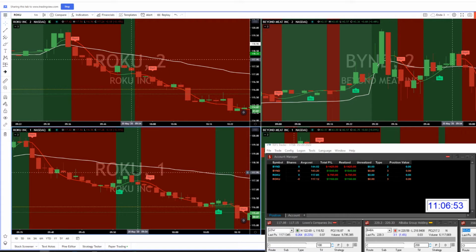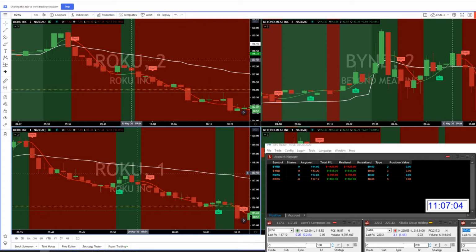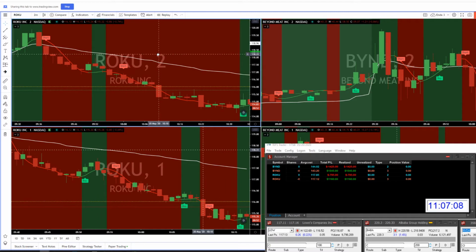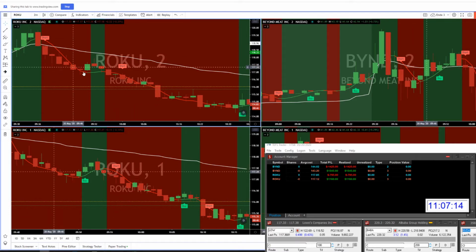It actually broke 118, but came back down. I got in here long and got stopped out, right? And so that was a $795 loss. I was down on the day now, and feeling bummed, saying I'm going to take one more trade, okay? Because that was 3 trades in quick succession, and I should have been really just trading Roku, because Roku is an easier trade today.